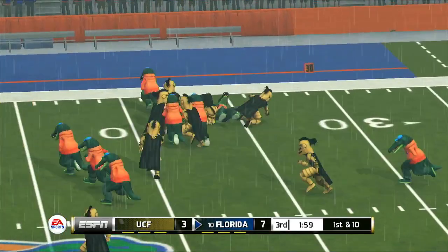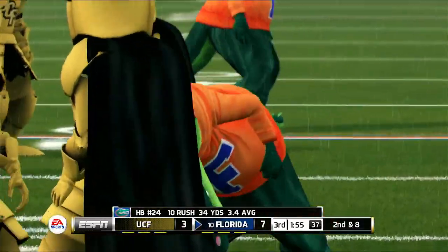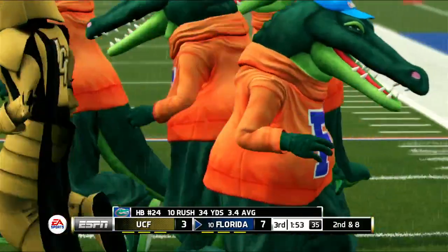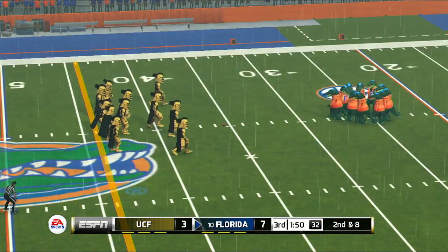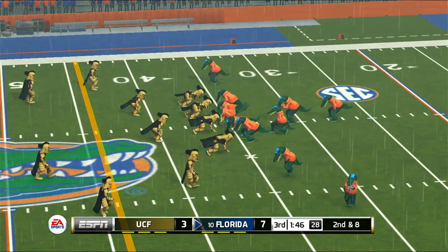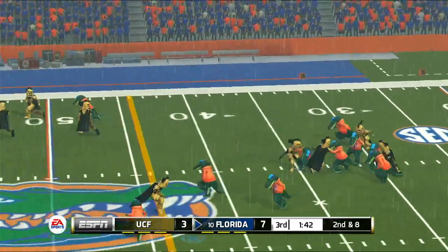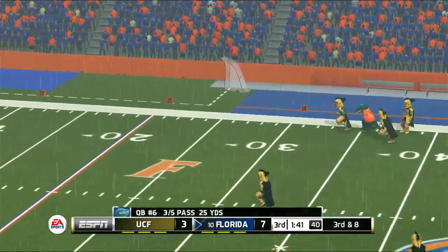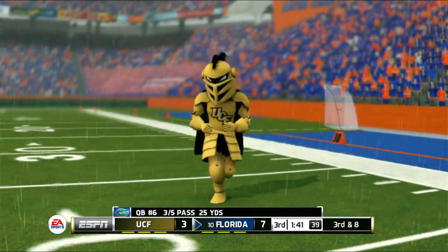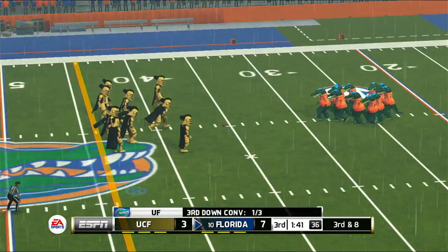And he has it on the corner. He makes it to the 35-yard line. Gain of one on the play. That makes it second and eight. Throws this one away. And they'll look to convert here on another third down.